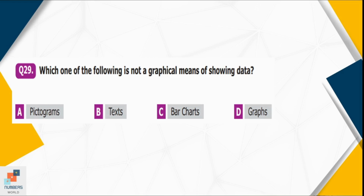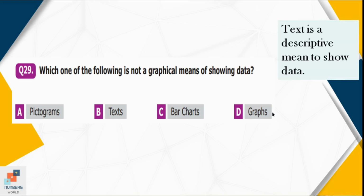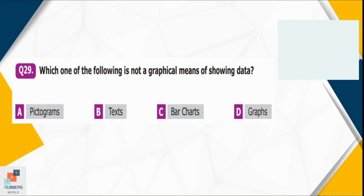Question number 29. Which one of the following is not a graphical means of showing data? Option A is pictograms, B is text, option C is bar charts, and the last option is graphs. So the text is a descriptive means to show the data. It's not graphical. So option B is the correct option here, text.